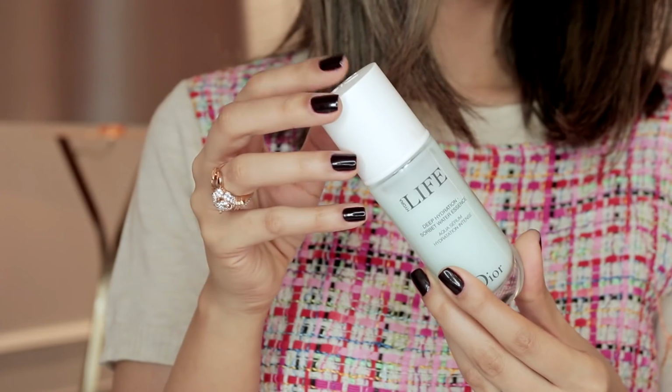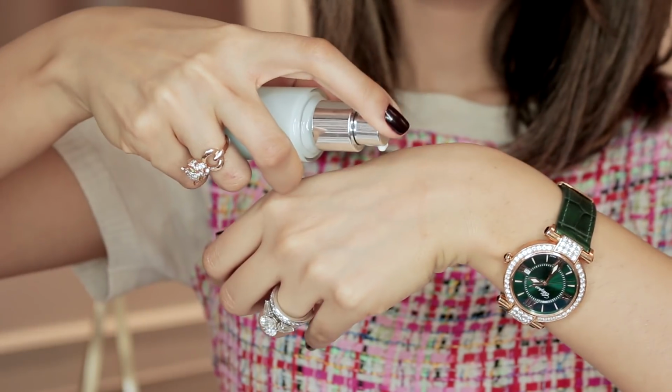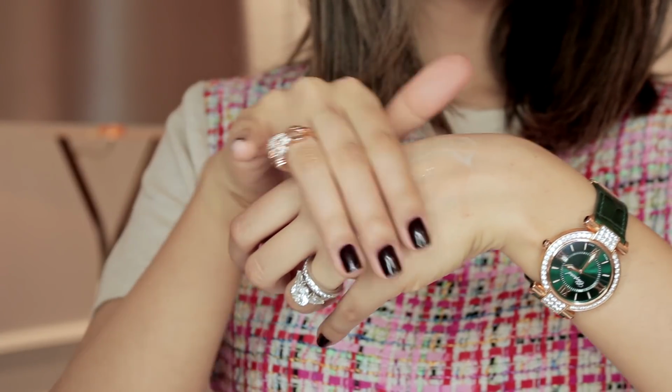I mentioned the cream earlier, but the Hydra Life Deep Hydration by Dior. It is an aqua serum, and it's a very intense moisturizer. Basically, it goes on really liquidy. It's almost like a watery texture. I don't know how well the camera is picking that up, but as you can see, it just sort of blends into the skin in seconds, and it's a serum, so it's quite intense. It doesn't make your skin oily whatsoever.